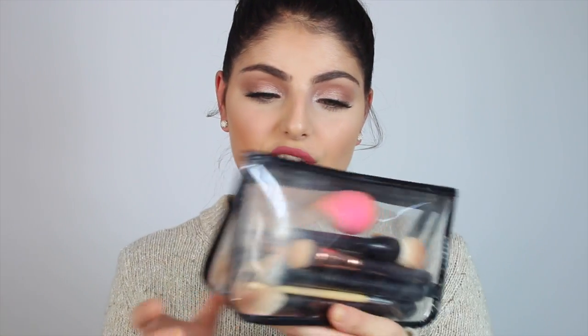And this is by The Daily Edited. It's really cute and it's got my initials on here, which is kind of wrong now because I changed my last name. But I'm just going to start with the brushes first, and as you can see, they're all really dirty because I haven't taken them out and washed them yet, but I will obviously get to that.